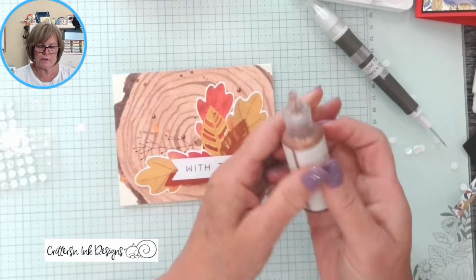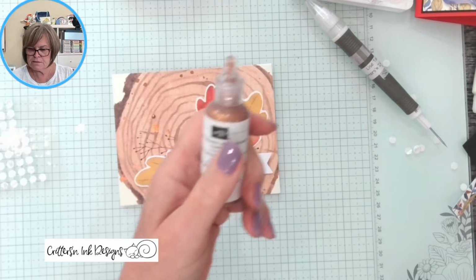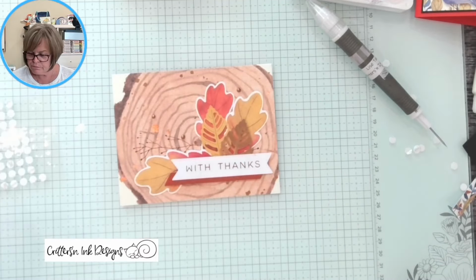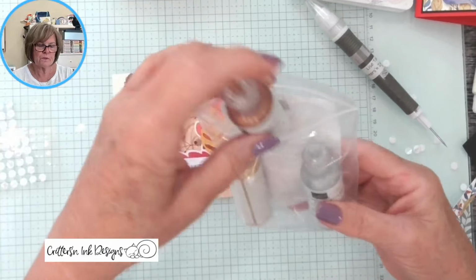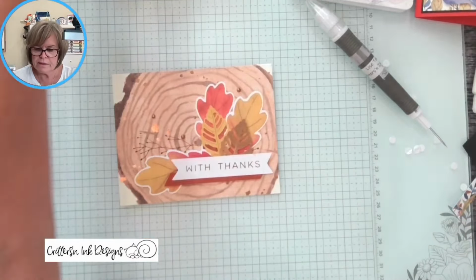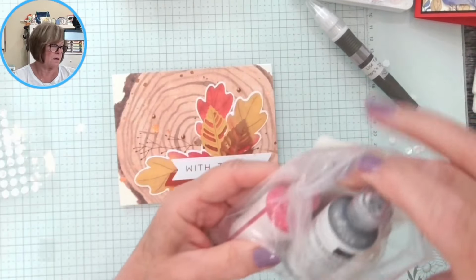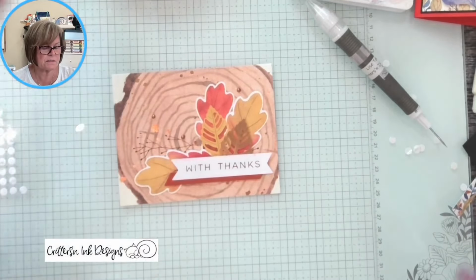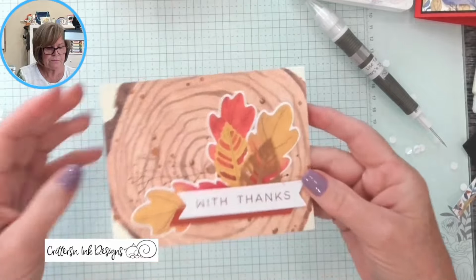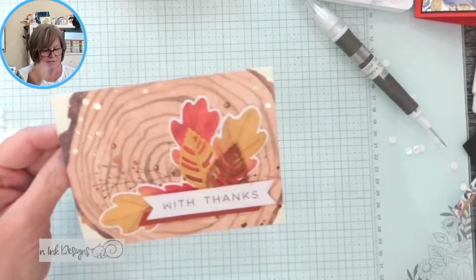So that's the copper metallic enamel effects, and it comes in a package with gold, silver, and copper. Or red, white, and black. So I think you need them all, to be honest with you. I'll list the numbers for these if you're interested in the comments below. But what a difference that makes. Isn't that smart? Just adds that nice little bit of dimension.